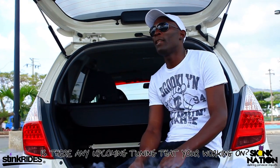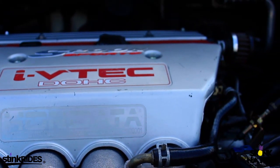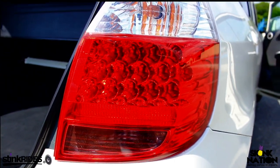I'm planning on doing a rear-wheel drive Fit, but probably next year. Well, first, I would say, you know, brakes. You need good brakes to start the vehicle before you put a fast engine in there. And suspension is important. So I would say brakes and suspension, and then I can probably upgrade after.